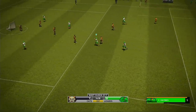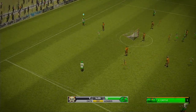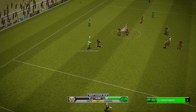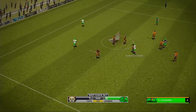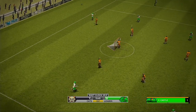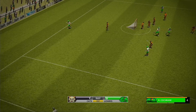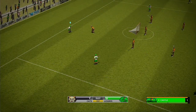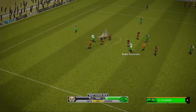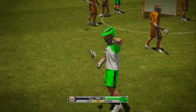Haynes cinches it, and the home team goes straight on attack. Christensen, with time and room, winds up with that shot, puts it wide. And he shoots. Cochran goes for the shot, and wide of the target. Lets it rip and scores. Cochran with the equalizer.